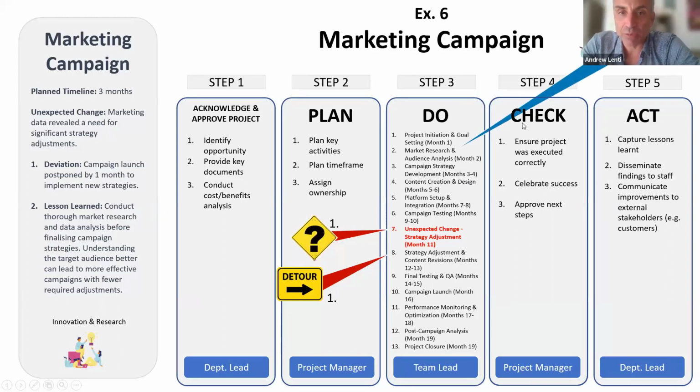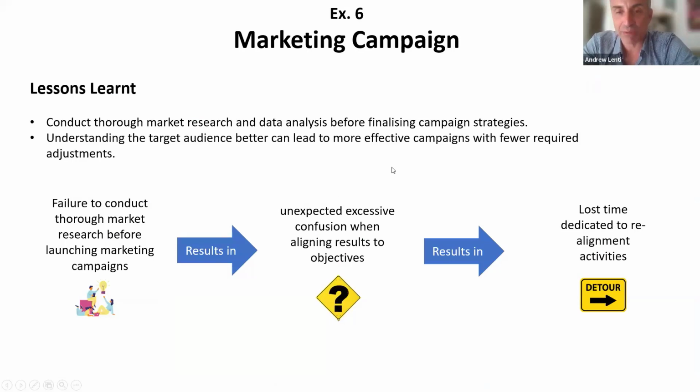So where's the lesson learned? Well, the lesson learned here is we should have done better market research. So lesson learned: conduct thorough market research before launching your campaign, or you might find out that your campaign's not hitting the target market that you're supposed to be going after. And that's exactly what you see here.